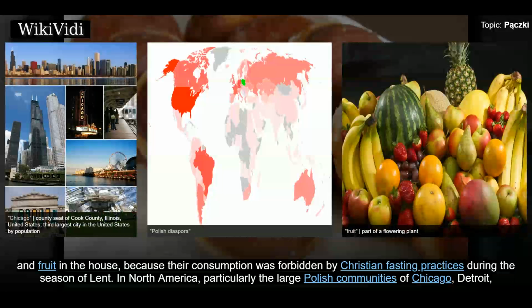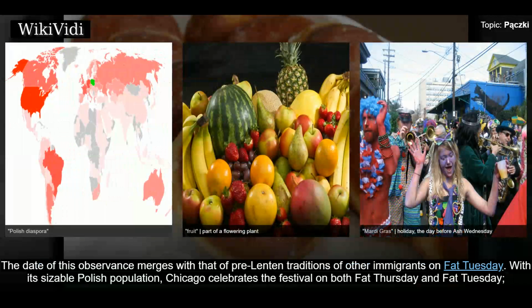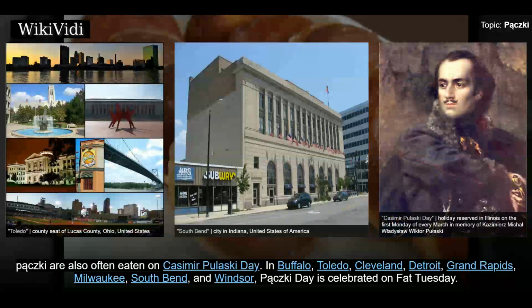In North America, particularly the large Polish communities of Chicago, Detroit, and other large cities across the Midwest and Northeast, Pączki Day is celebrated annually by immigrants and locals alike. The date of this observance merges with that of pre-Lenten traditions of other immigrants on Fat Tuesday. With its sizable Polish population, Chicago celebrates the festival on both Fat Thursday and Fat Tuesday. Pączki are also often eaten on Casimir Pulaski Day.